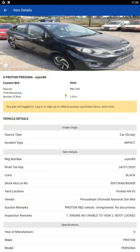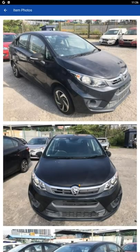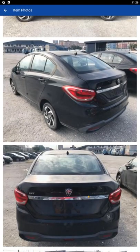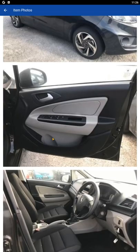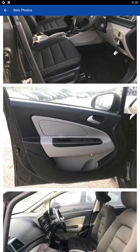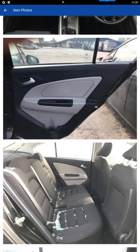We have another early Proton Persona with the Proton spiral wheels. This is the one with the busted window back here. Looks to be another standard model, manual transmission, single-din radio, unpainted door handles, unpainted side mirrors. Looks to have a different gear shifter though from what we are familiar with the standard Persona. That's the shards of the rear glass.